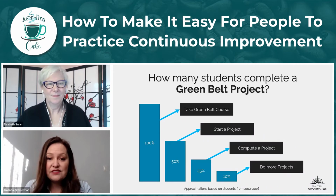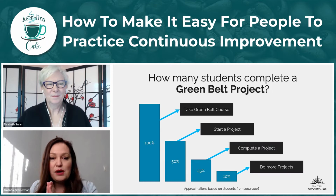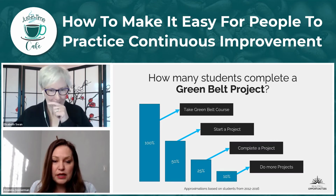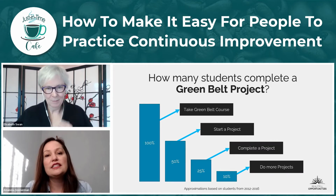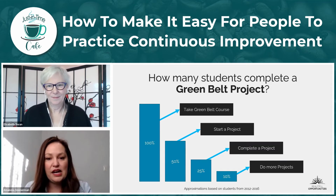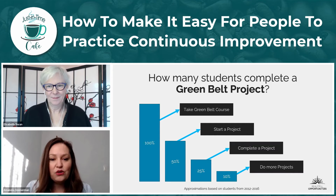Now, we're going to have some activities throughout today, but first I'm going to do a little intro here and talk more about what the session's going to look like. I'll tell you a little bit more about me in just a few minutes, but just to let you know, I started my career in Six Sigma.